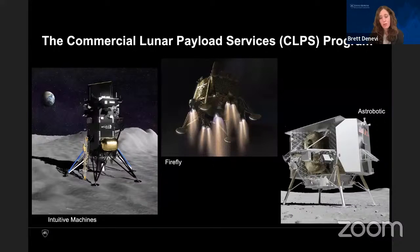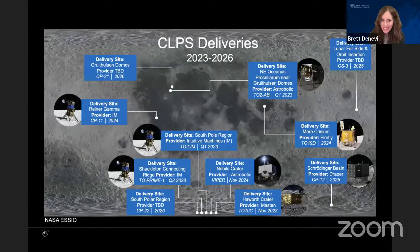The Viper mission is going to be delivered by one of these commercial landers. It's the first really big mission that will go. It's going to be delivered by an Astrobotic lander. Intuitive Machines has several landers already under contract with NASA, as does Firefly. And I will note that none of them have landed yet. It's quite easy to find very beautiful renderings, as you see here, of all of these landers, but finding pictures of the actual built hardware is a little bit few and far between, but it is coming.